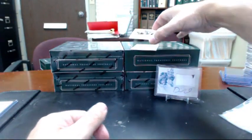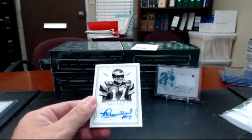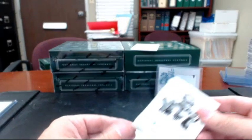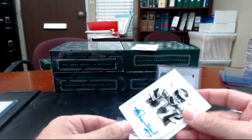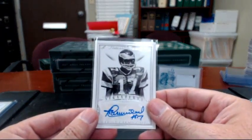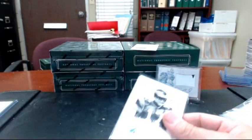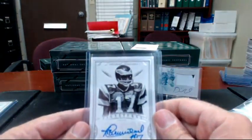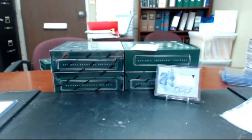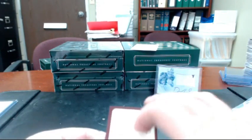Next up, we've got the one per case, it seems. Harold Carmichael. Harold Carmichael. Gotta find out what the difference is between rookie signature and rookie patch signature. I don't know.